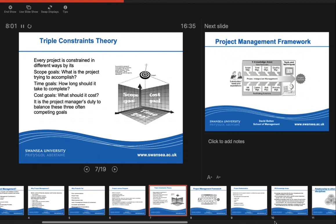With a project, you have to bear in mind what we call the triple constraints theory, and these are all factors, forces that pull in opposite directions to basically try and pull the project off kilter. So it's constrained in three ways, and you want to think about it as a balloon that's being held by three strings, and they're all trying to pull that balloon in their own direction. Those three particular areas are the scope, the cost, and the time. And what we are trying to do is to make sure that we balance all these effectively. And this is one of the first things that you're going to have to look at when you are developing your project, is to think about these elements.